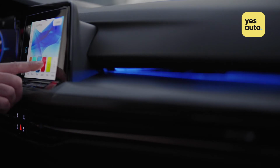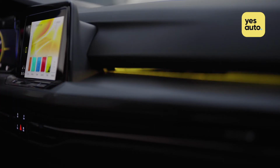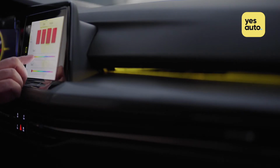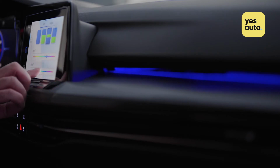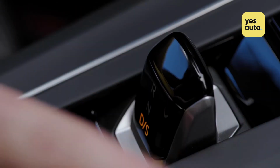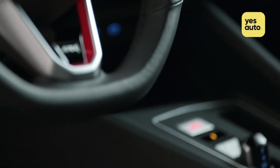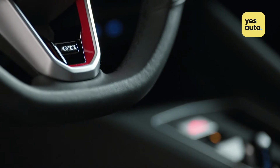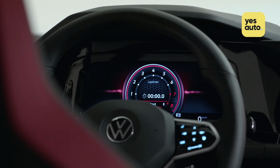Much of the switchgear has been absorbed by this central display, meaning there's less visual clutter around the cockpit. The downside of this arrangement is that usually key controls such as air conditioning are hidden deep inside menus, but thankfully Volkswagen has created some separate shortcut buttons. The new display looks great in the GTI's cabin, with the space also hosting a chunkier multi-function steering wheel, red mood lighting and a drive selector that looks suspiciously like the one found on a 992 Porsche 911.